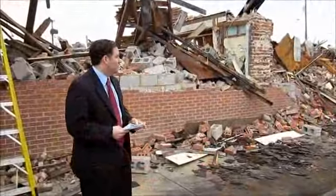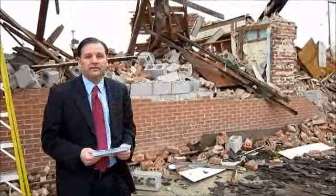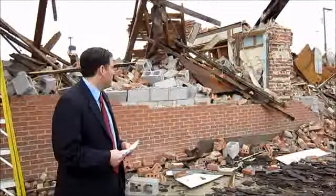This is the old Bloom Brothers building site. The city just finished, or is in the process of demolishing this property as we speak.